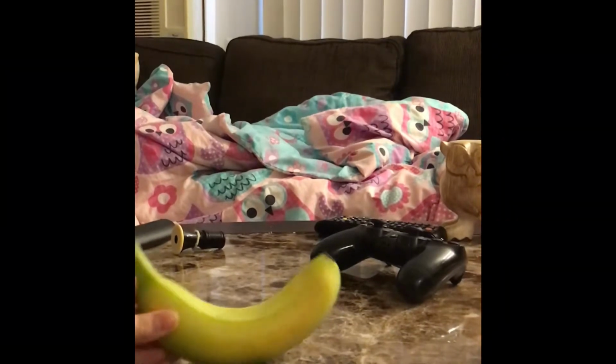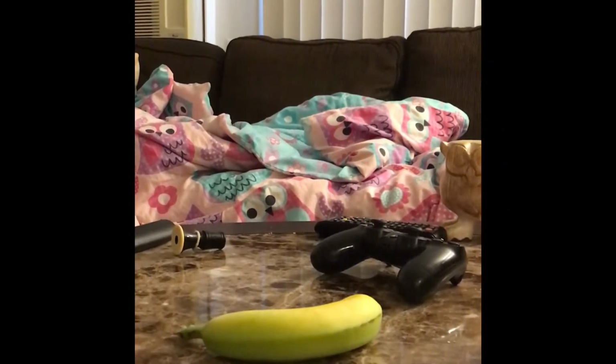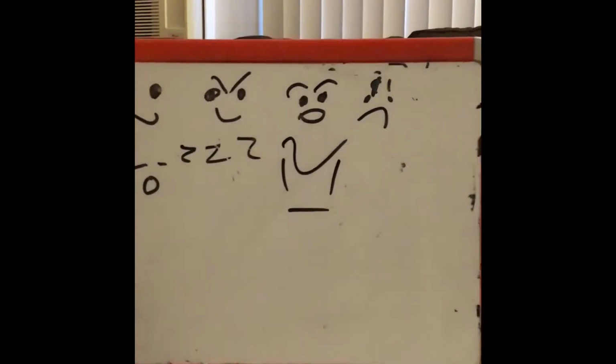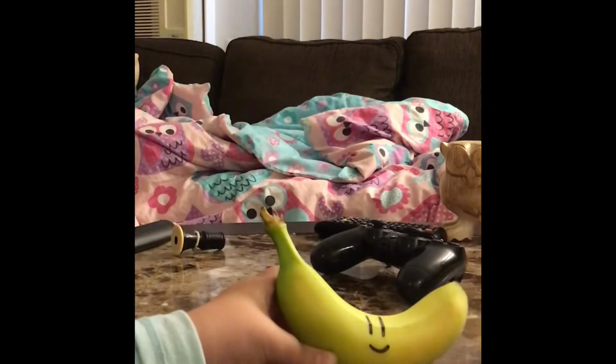Step two, give your banana a face. So, let's grab our marker and give a banana a face. Here is my chart that I bought of banana faces. You always change the banana face. And today, our banana is going to start off with a very normal smile. So, here we go. Here is our banana.